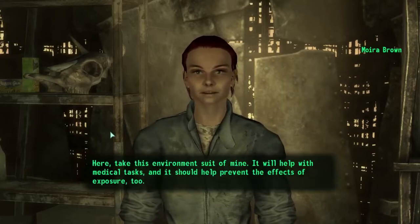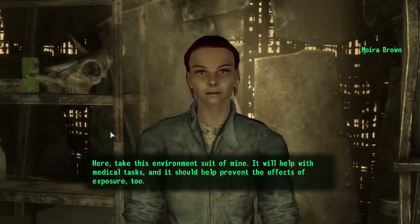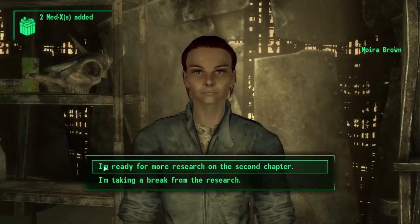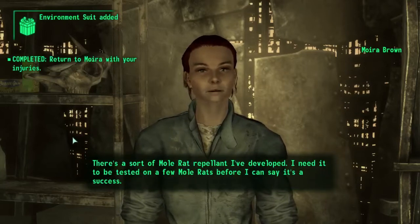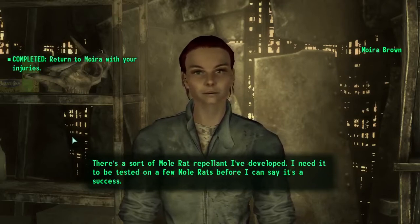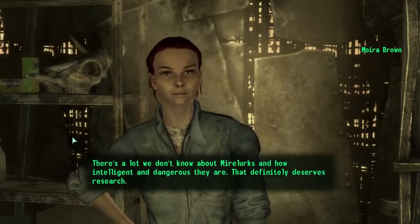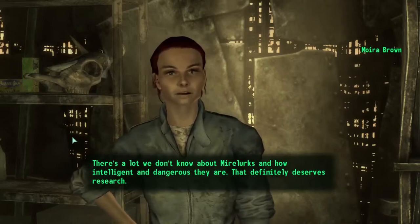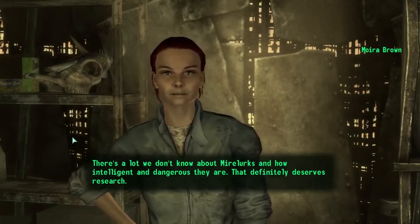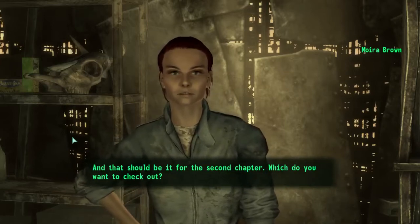Here, take this environment suit of mine. It will help with medical tasks, and it should help prevent the effects of exposure, too. There's a sort of mole rat repellent I've developed. I need it to be tested on a few mole rats before I can say it's a success. There's a lot we don't know about Mirelurks and how intelligent and dangerous they are. That definitely deserves research. And that should be it for the second chapter. Which do you want to check out?